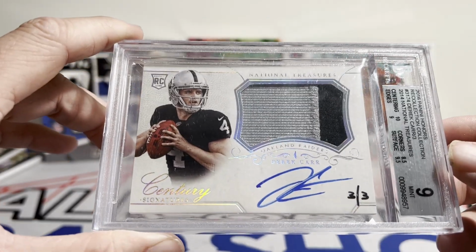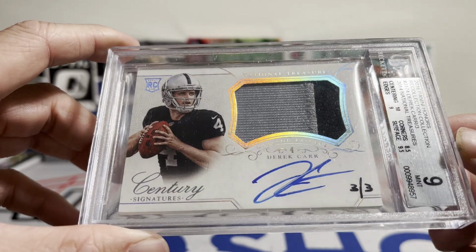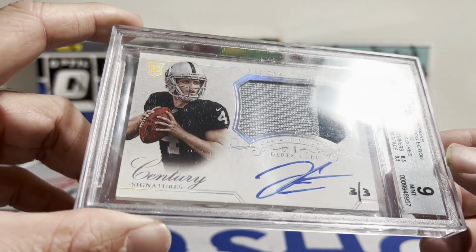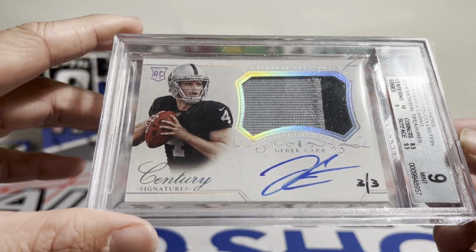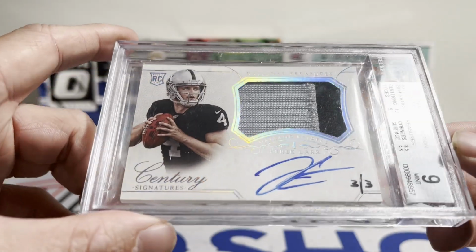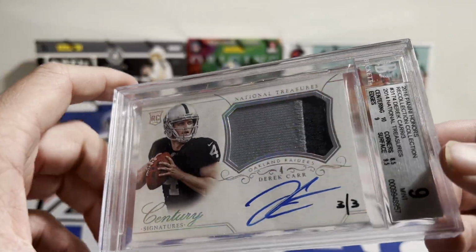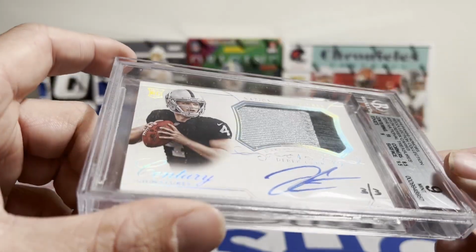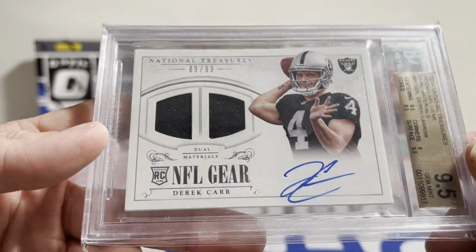My best guess is this was a damage replacement card that was left behind, and so then they put it into Honors. So to have a card like this, albeit not a true RPA because it is hand numbered there in the corner, it's still super cool because this was a card that was produced and signed in 2014 by Derek Carr. Also from National Treasures, I have this NFL gear, 89 and 99.